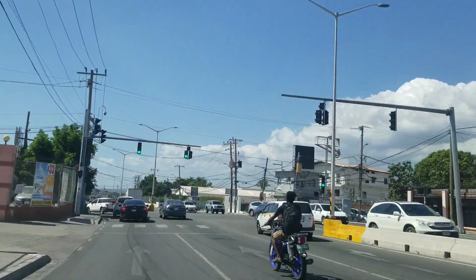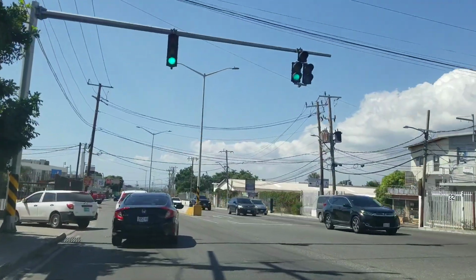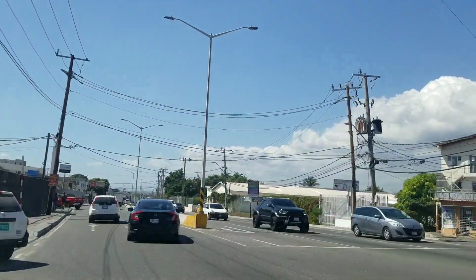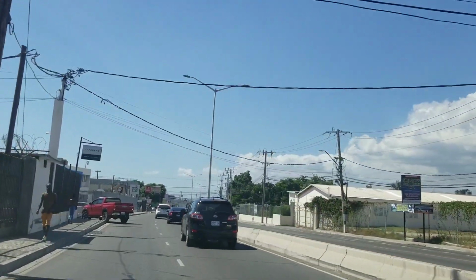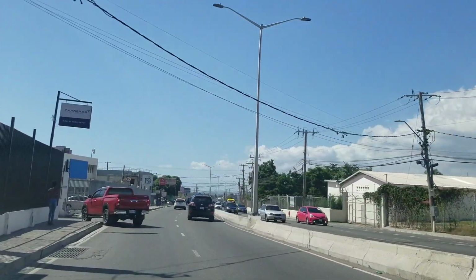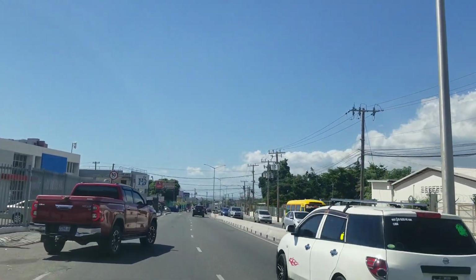So we are heading towards the intersection now of Hagley Park Road and Spanish Town Road. We're heading basically to the 3 miles area. And that intersection is so busy that they built a double overpass at it, the intersection of Hagley Park Road and Spanish Town Road.